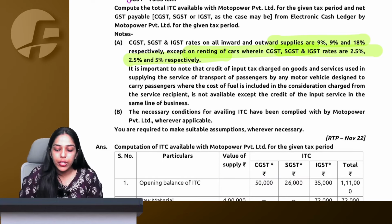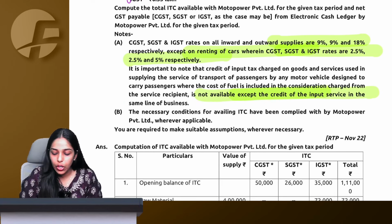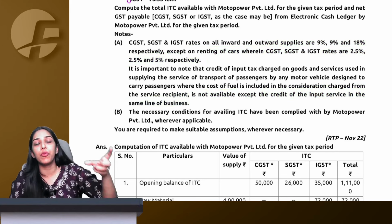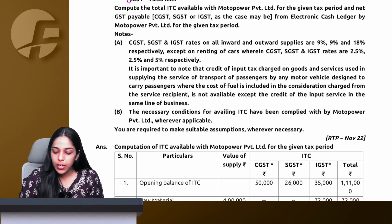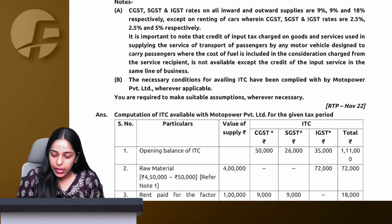It is important to note that credit of input tax charged on goods and services used in supplying the service of transport of passengers by any motor vehicle designed to carry passengers is not available, except the credit of input service in the same line of business. We have already studied this point that renting of motor vehicle ITC is blocked. But if you are in the same business giving outward supplies, then ITC is available to you. The necessary conditions for availing ITC have been complied with by Motor Power Private Limited wherever applicable.